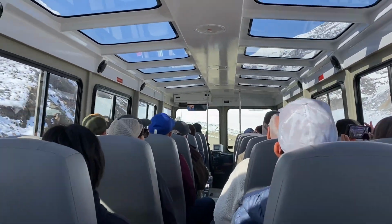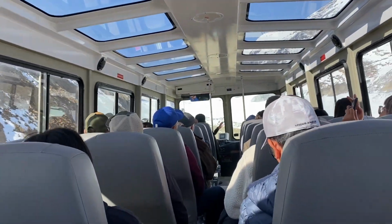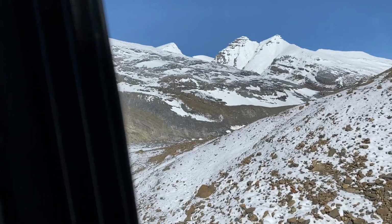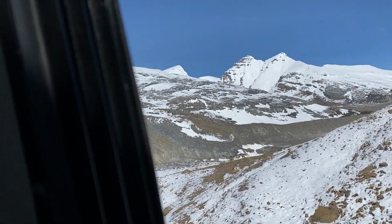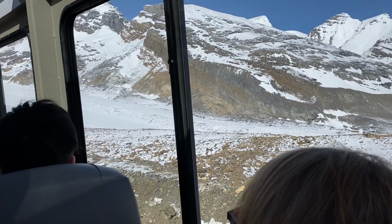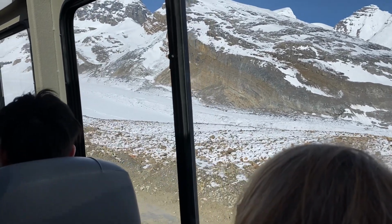Now as we come along, we've got a ridge on our right hand side. We've got this ridge directly to our right, and then we have another one across the valley here. These are called lateral moraines. Lateral means side in Latin. Moraine is a French word for a pile of rock and debris. Everything always sounds way better in French.